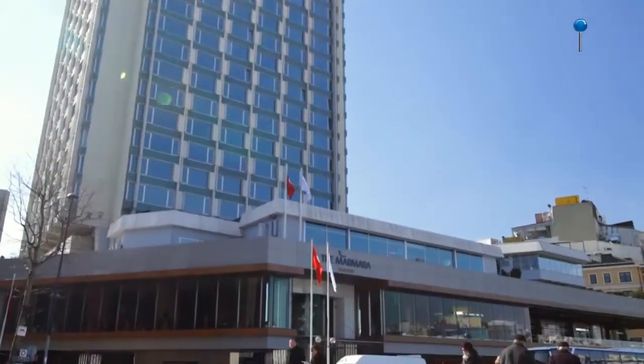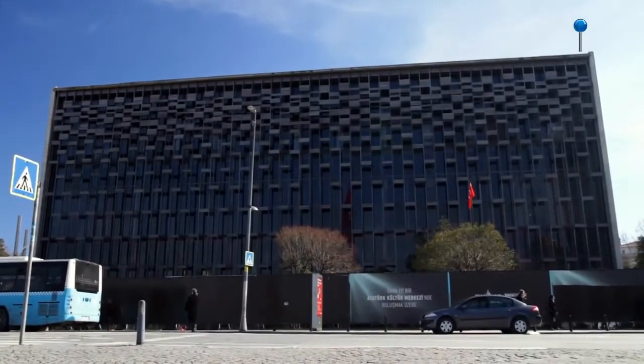The tall building overlooking the square is the Marmara Hotel. Also across from the square, you can see one of the most important Turkish Republic-era architectural works, the Atatürk Culture Center.